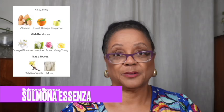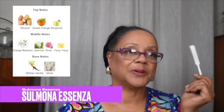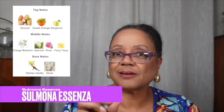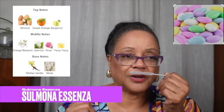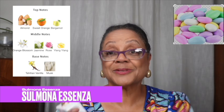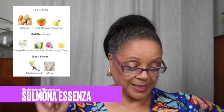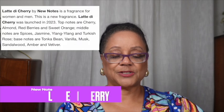Woo! Oh, yeah, there were those almond candies in pastel colors that you get around Easter. This is very much like that. I don't know what they're called. I'll find them and look them up for you. This is delightful is the only word I can say. That is also going back in the basket. There was no need for me to smell it again. That is delicious. How about new notes, Latte di Cherry?